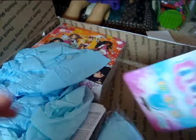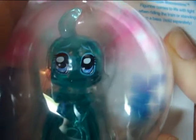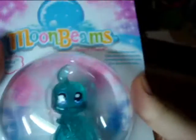Okay, and then a little Moonbeams figurine, which I don't have any of these either. Cool. I'll have to explore that. I've never heard of these before, but it's cute. And then something in tissue paper.